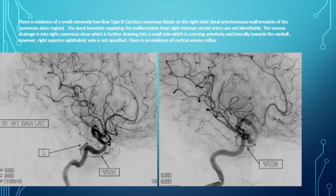Yeah, actually, this patient had an indirect suggestion of malformation. That means on the internal carotid angiogram on the right side, what we are seeing is an early draining vein. So, as such, the malformation is seen little, and the early draining vein is seen. But even on digital subtraction angiogram, I'm not able to see any feeders there. So they must be really minuscule feeders, and the vein is draining in an anterior direction, but I am not able to see the superior ophthalmic vein dilated.